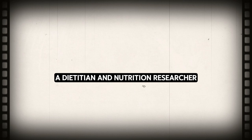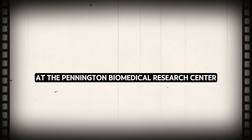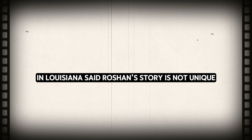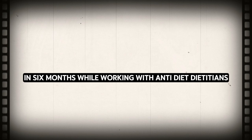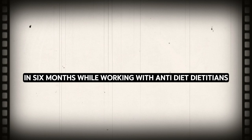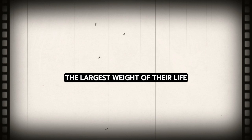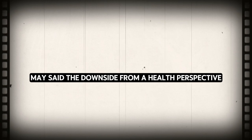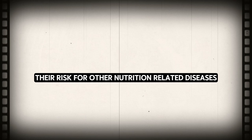Jacob May, a dietitian and nutrition researcher at the Pennington Biomedical Research Center in Louisiana, said Roshan's story is not unique. He said some of his clients have gained as much as 60 pounds in 6 months while working with anti-diet dietitians. "It led them to get into the largest weight of their life," May said. "The downside from a health perspective is exacerbating their obesity and potentially making worse their risk for other nutrition-related diseases."